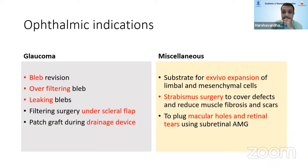and as a patch graft to cover drainage devices. And in miscellaneous, it can be used as a substrate for ex vivo expansion of limbal and mesenchymal stem cells, in strabismus surgery to reduce the fibrosis around the muscles, and in retinal surgery also it is being used for macular hole and retinal tear plugging.